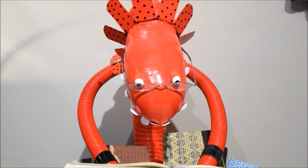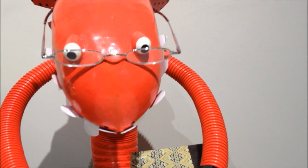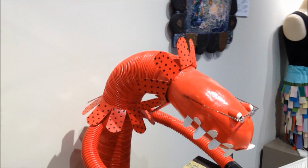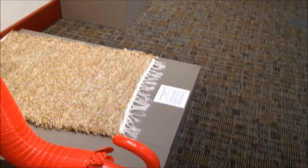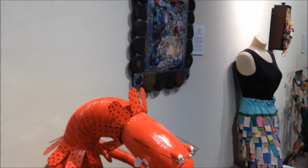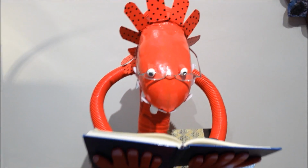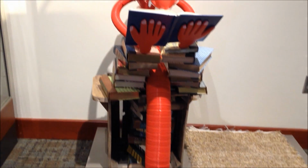Okay, I've got to make a decision on what this is, whether it's a snake or a dragon. Whatever it is, it's got glasses on, so it's either nearsighted or farsighted. Reading its book. This is just really, really cute. So I'll just pin it on here, and you guys can decide what you want to call it. There's the tail curled around. The orange dragon color look. And the eyes are bugging out. He's got those books stacked up high.